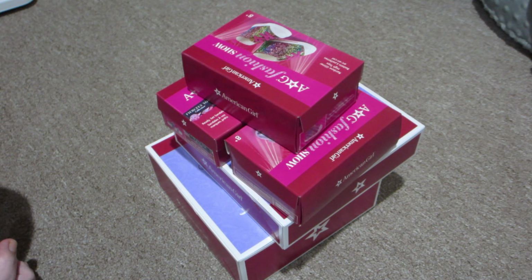And most of the pajamas I'm keeping, there were just these two romper type pajamas that I didn't like the way they looked on me, and a pajama tank top. I didn't really care for the fit of that either, but the other pajamas I've kept. And out of the two tank tops, I'm keeping one. The other one was a little too big. It was a little too baggy on me.